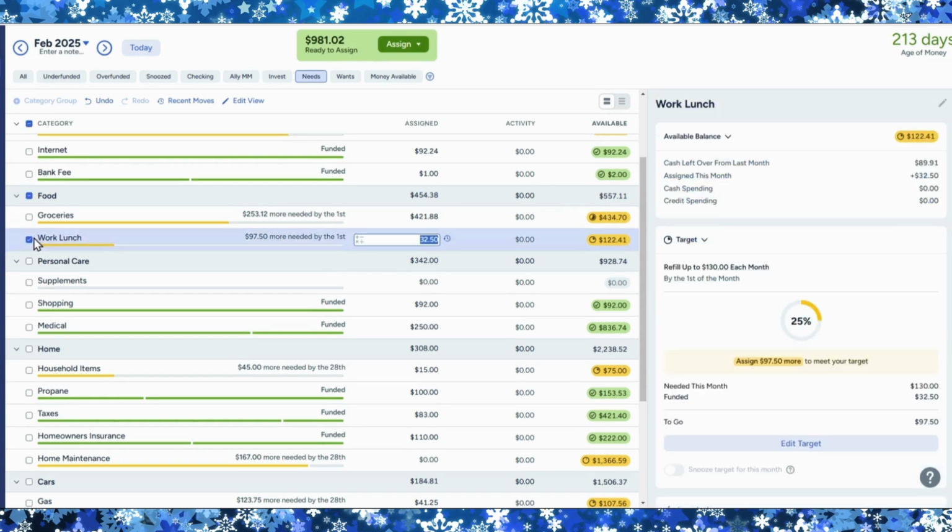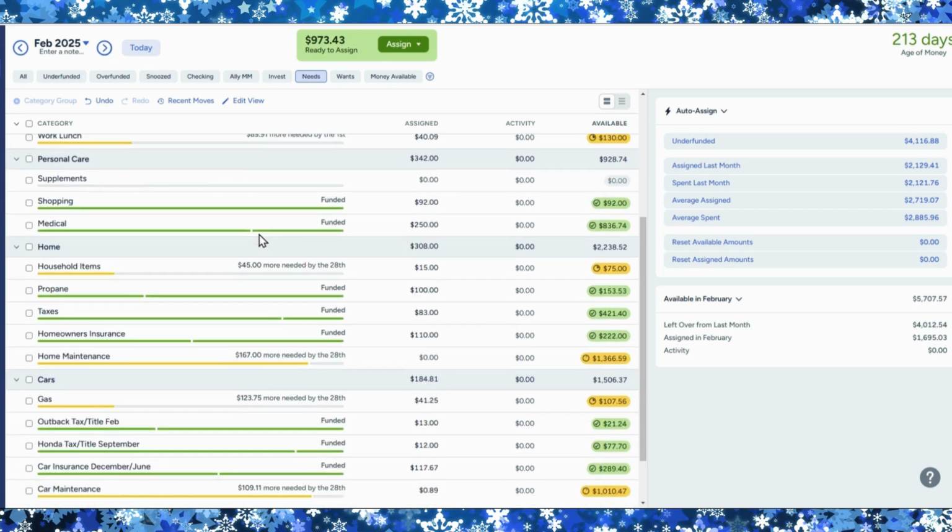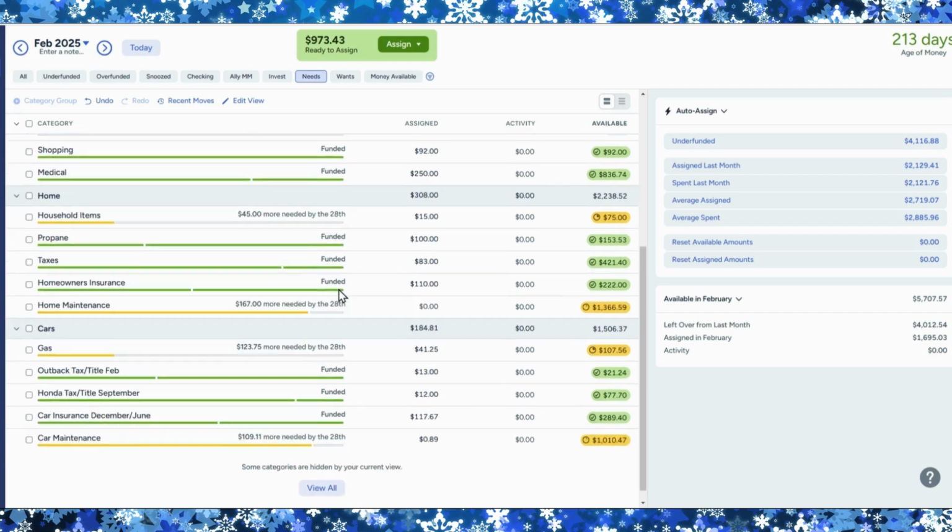Work lunches is another where I have it refill up to $130. It has rollover money in it. And I assigned money last week. So let's go the $32.50 plus $130 minus what we've already got, the $122.41. I know that's a long way around about it, but it works for me and my brain. So I'm now up to the $130 with that rollover money from January for the work lunches. Again, these will turn green once it's February the 1st. Well, groceries won't until I put some more in there. But I just wanted to see how much I needed in the other categories before I fully fund the groceries. Household.